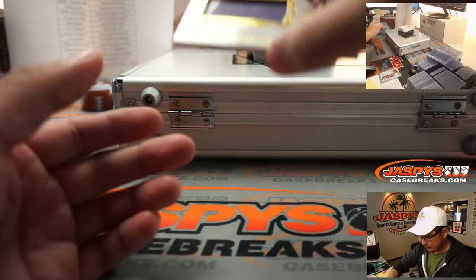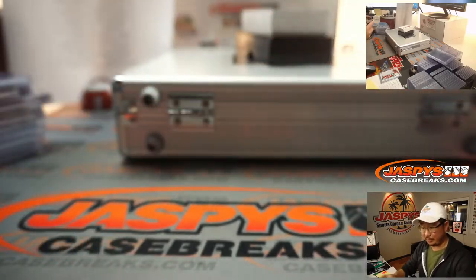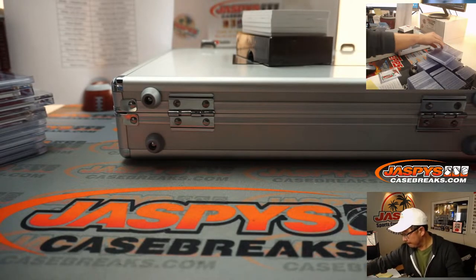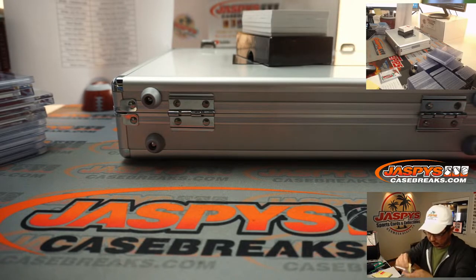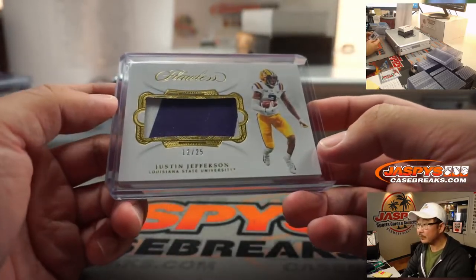Twelve out of 25, 2-color patch, Justin Jefferson. He's been playing some good football for the Vikings. Steve Locke with Minnesota. He went from one purple team to another purple team.